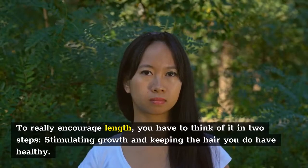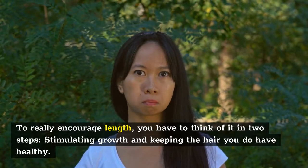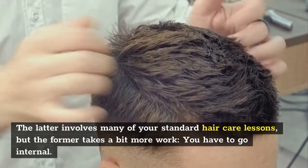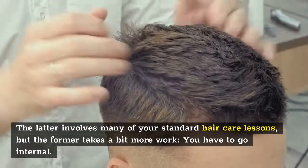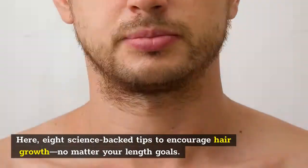To really encourage length, you have to think of it in two steps: stimulating growth and keeping the hair you do have healthy. The latter involves many of your standard hair care lessons, but the former takes a bit more work. You have to go internal. Here, 8 science-backed tips to encourage hair growth, no matter your length goals.